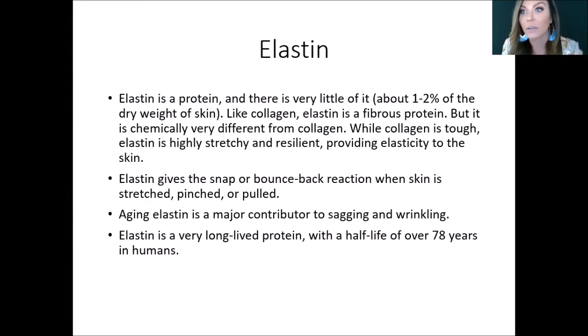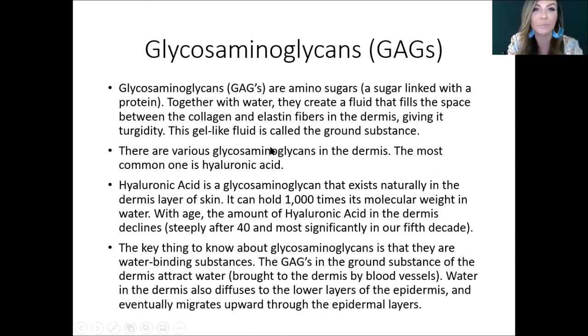Because you have a loss of collagen. The sagging is more so the elastin is not as strong as it used to be. But good news, elastin is a very long-lived protein with a half-life of over 78 years in humans. So that elastin really lasts our whole life. It's just how strong is it throughout our life? So that's why radiofrequency treatments are very important to restructure that elastin.